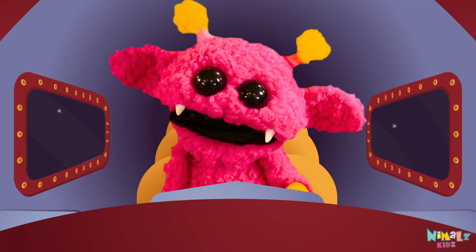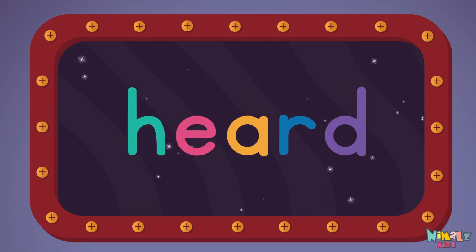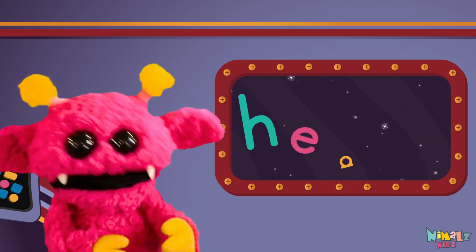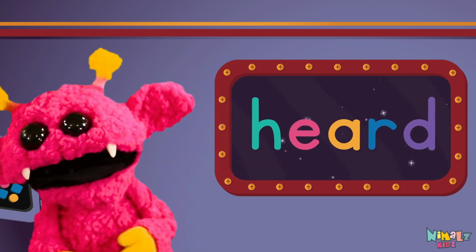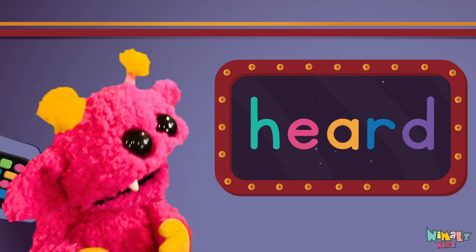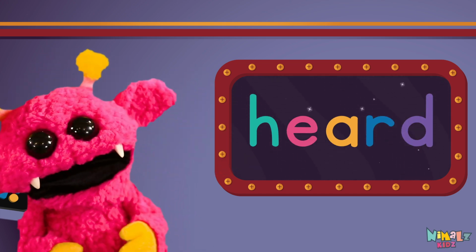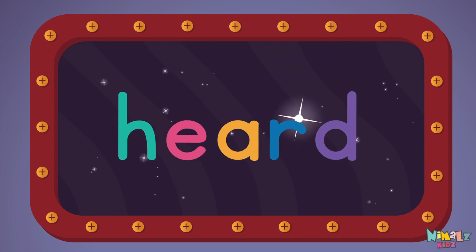Come on, everyone. Let's learn a new sight word, heard. Sight words are what I need to learn how to write and read. Sight words make me smart when I know them all by heart. Let's learn a new sight word now. We're gonna learn the sight word heard.